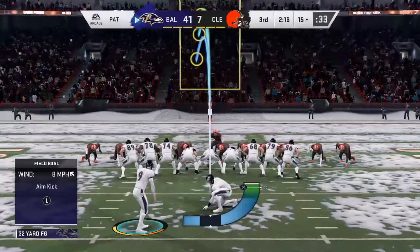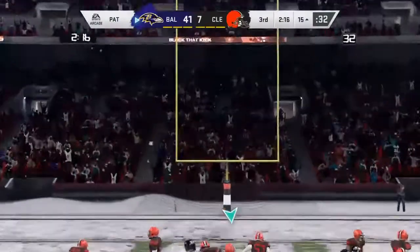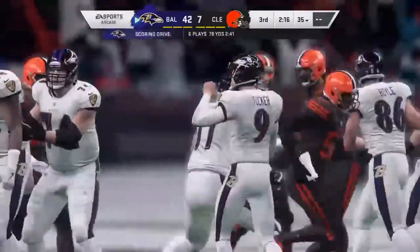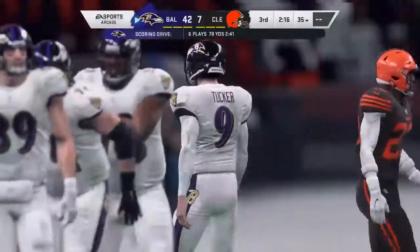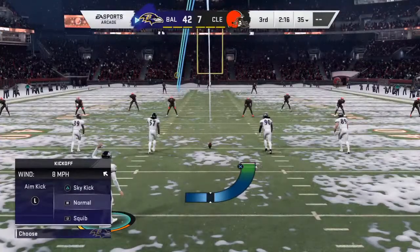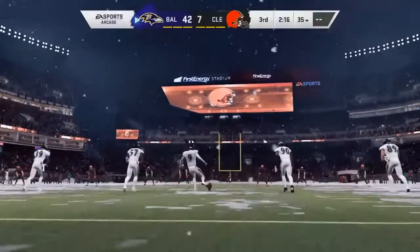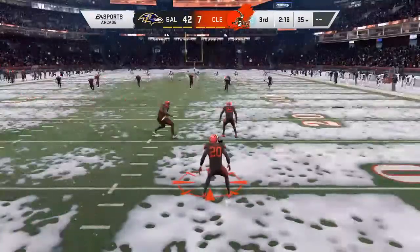An 8-yard touchdown run as his guys continue to put this one out of reach. Tucker with the extra point. The quarterback run has eaten him up all game long, and there he goes again, this time into the end zone. And what I like about what I'm seeing, absolutely running almost with impunity.